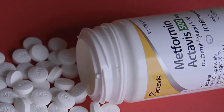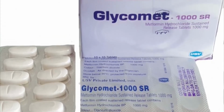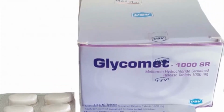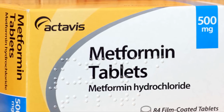Glucophage is available as tablets, 500 mg round, white to off-white, film-coated, debossed with BMS 6060 around the periphery on one side and 500 debossed across the face of the other side. Tablets, 850 mg round, white to off-white, film-coated, debossed with BMS 6070 around the periphery on one side and 850 debossed across the face of the other side. Tablets, 1000 mg white, oval, biconvex, film-coated with BMS 6071 debossed on one side and 1000 debossed on the opposite side and with a bisect line on both sides.